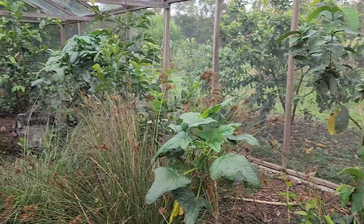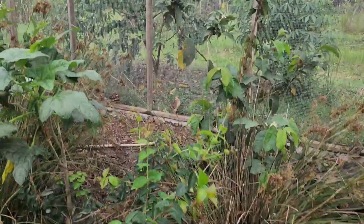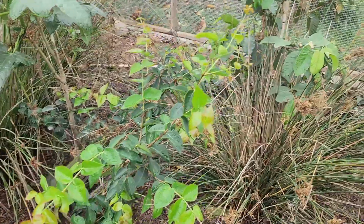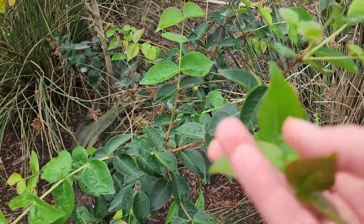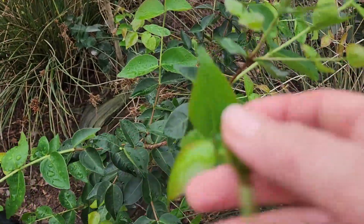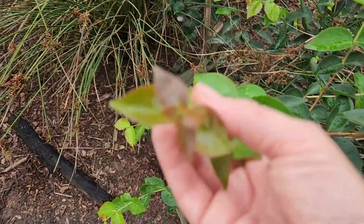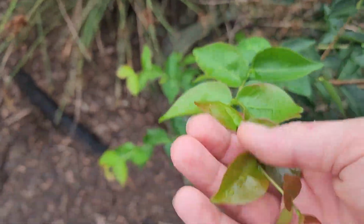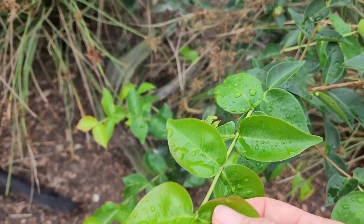And here the view from this corner. So that's the Malaysian guava there. And here we have the black Brazilian cherry. The black one is supposed to be much sweeter than the red or orange one. I haven't tried the fruit yet. I never had the chance. So this will be really exciting.